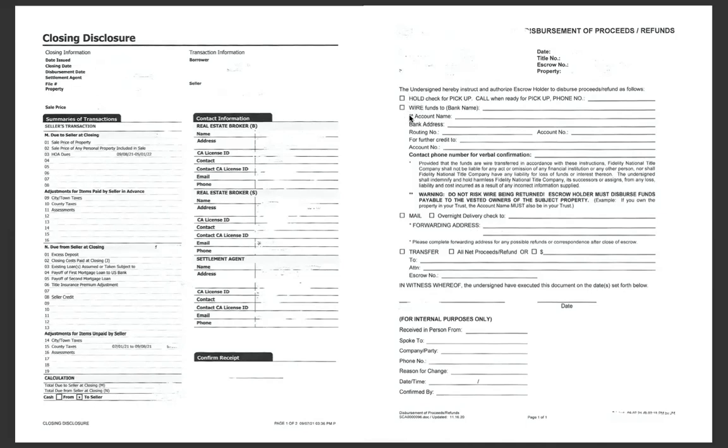Whatever option they choose to proceed with, make sure they check the appropriate box, fill in the information that's required, and then a signature and a date. Now, where it says for internal purposes only, you, the notary, do not need to fill out this section. This would be for the title company to fill out. Okay.